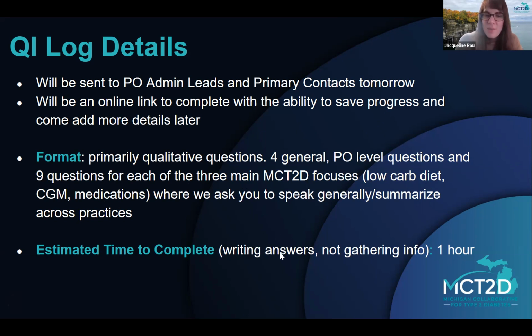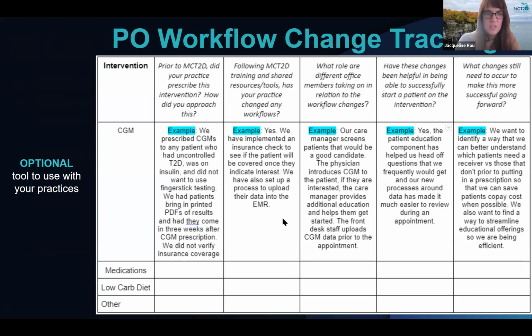The estimated time to complete, once you have an oversight of what the answers are, so this would be writing answers and filling out the QI log versus getting the background information needed to answer these, because I think that will vary across POs depending on how involved you are with the practices and how much you know they're doing. You may not have to ask them anything, or you may have to go to each of them and ask a little bit more about what's being done. So that's why it's only estimated as filling that out. But I think it will take approximately an hour to go through and submit this, and you'll be able to look at it tomorrow. You'll have the 2 months to do it.